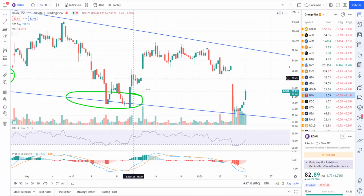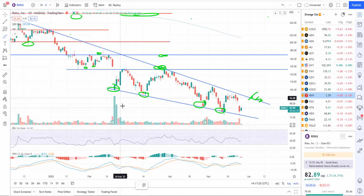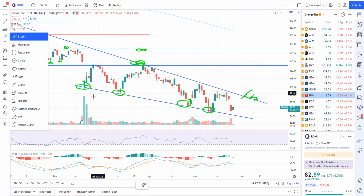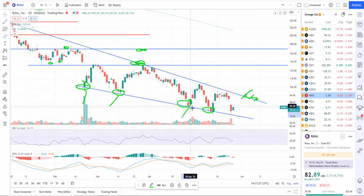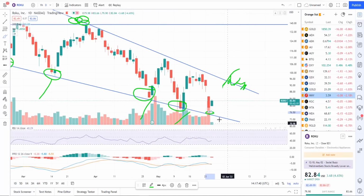Okay, Roku. I took a long on this yesterday, and I pointed it out as a potential long setup. Again, downtrend line right here on the daily chart. You can see this is support right there, and yesterday we just hit it right in there, so I went long. That's objective. It doesn't mean it's going to work, but it's low risk, high reward potential to go long there.